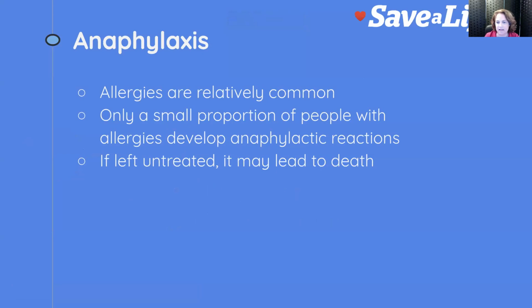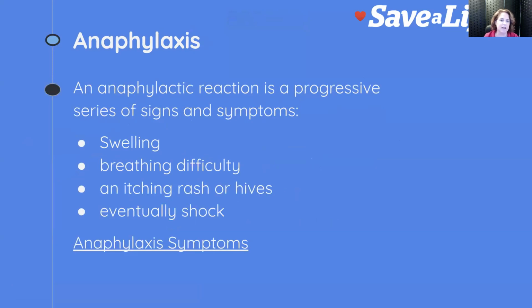With anaphylaxis, it can be fatal, so we need to be able to determine what is an allergic reaction and then what is an anaphylactic reaction. The anaphylactic reaction is a progressive series of signs and symptoms. The most important ones to look for are anything having to do with breathing or airway or swelling around the mouth, nose, and throat, shortness of breath, difficulty breathing. Having an itching rash or hives all over the body is a good sign that you might be heading into anaphylaxis. And this will lead to shock, which, if it's not treated, can become fatal.